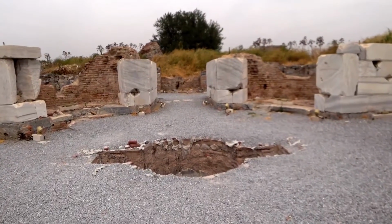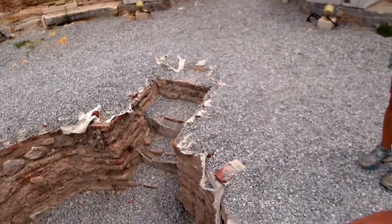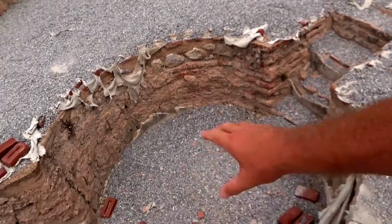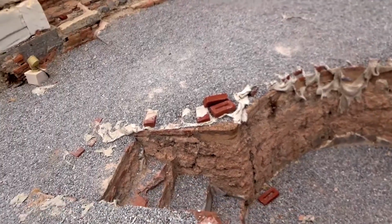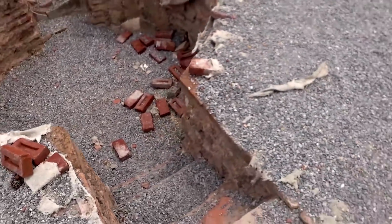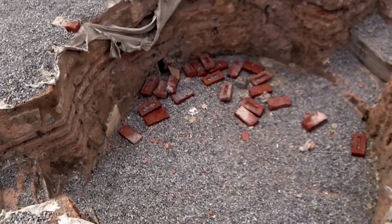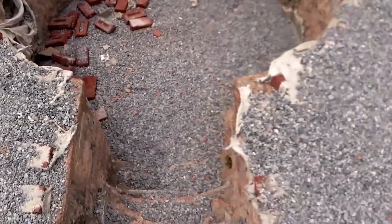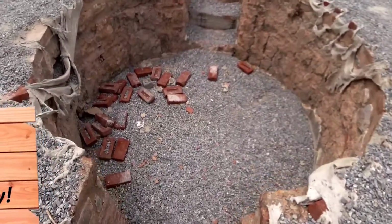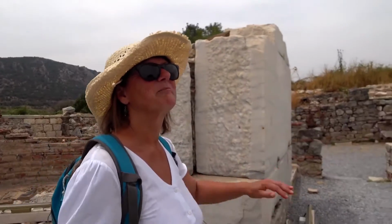Don't fall down that hole, Baz. No, I'll try not to. It's not very big anymore. But it looks like it's at the back. I was going to say that, yeah. So it looks like you can step down there, get your baptism done here, and walk out cleansed the other side. Let's see if we can get rid of my sins. Splash, splash, splash. So blasphemous. Apologies to all.